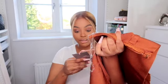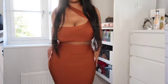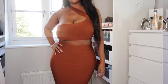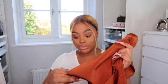Up next is the Ina dress. This is like a cognac color, rust, not cognac. I got this dress in a size medium. I was comfortable with getting this one in a size medium because of the bandage. I know that House of CB are very on point with their bandage dresses. It's got a lot of stretch, but it keeps you snatched. This dress is £129 also, and it is an interesting one.